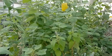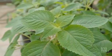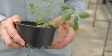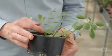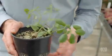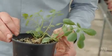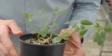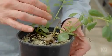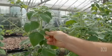Wow. In the glasshouse, Trevor has around 35 species of Plectranthus growing, many of which he collected in the field and some that are as yet unnamed. Well, this is a Plectranthus similar to a species that we already know, but it's got a few different characteristics that potentially might make it a different species. The obvious one is the absolutely enormous tuber that it grows at its base. A bigger tuber than I've ever seen before in an Australian Plectranthus.